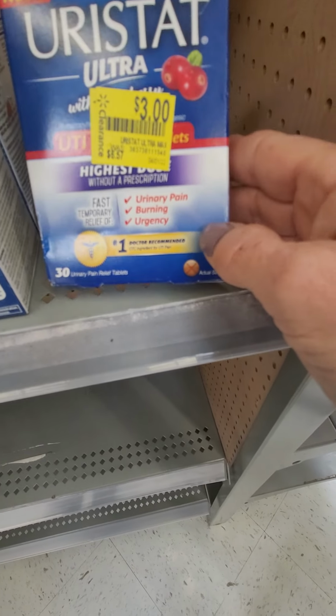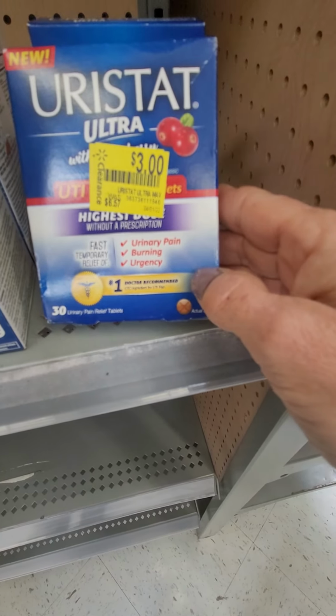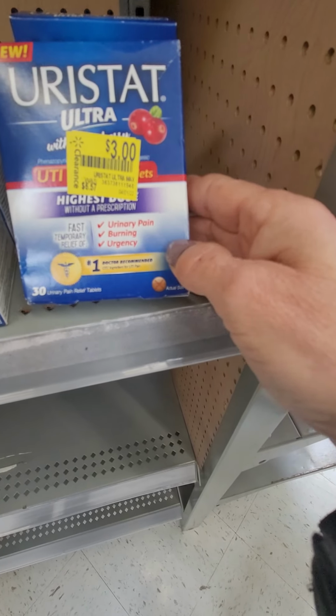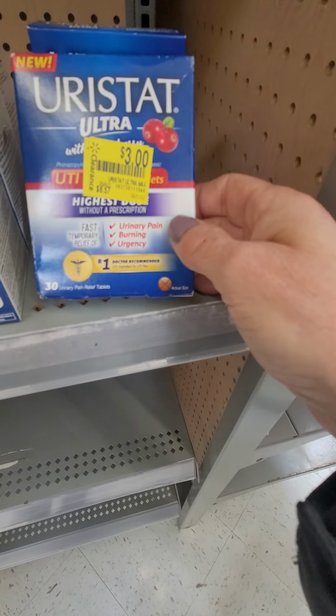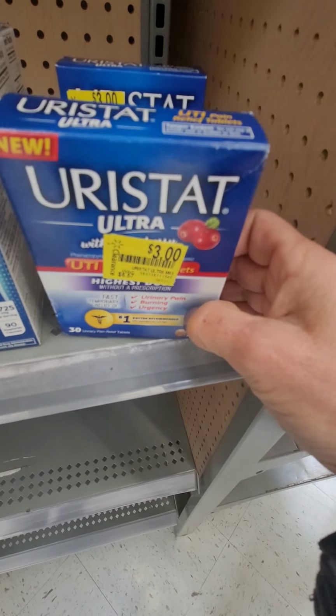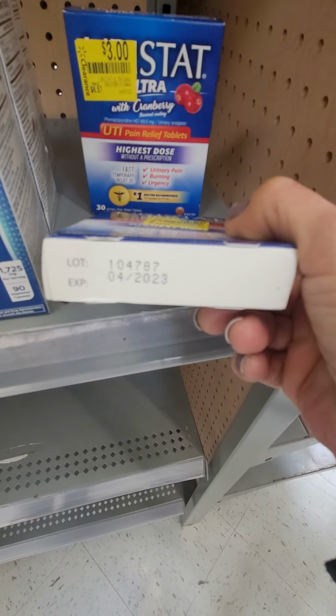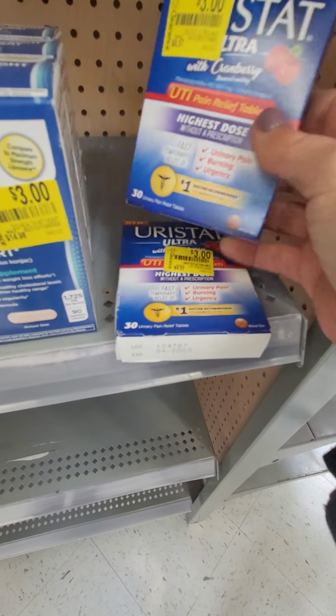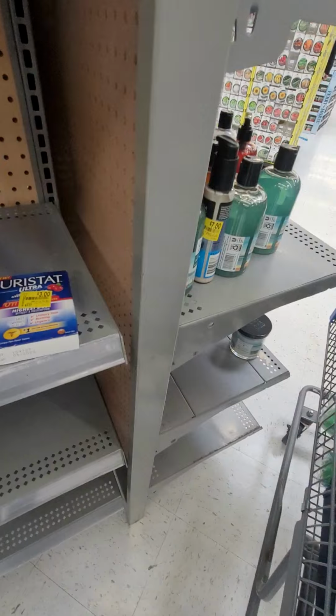Another thing for your preps for medical stuff. Urostat, urinary pain, burning, urgency. There's 30 tabs in there. $3, regular $6.57. Good till 4 of 23. I'm gonna grab one of those.